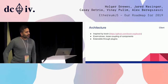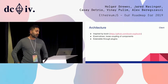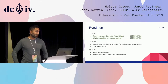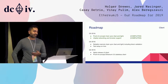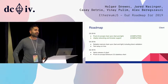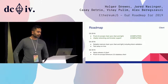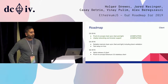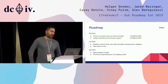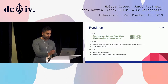In terms of the roadmap, currently we have a proof of concept of a client that could sync to mainnet and other networks through Fast and Light sync protocols, and also a prototype of libp2p. Obviously, that's not used to sync to other clients because they don't support it yet, but within the EthereumJS environment, it does work. And also browser support. By the end of the year, we hopefully want to provide reliable mainnet chain sync. This includes block validation and transaction execution as well. And then integration with Hive, which is a test setup to test sync functionality.